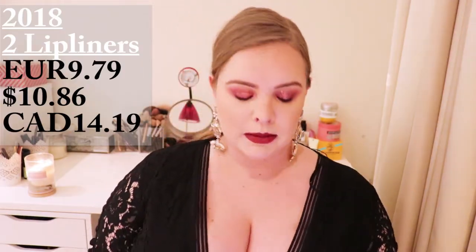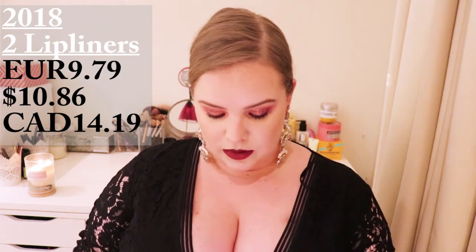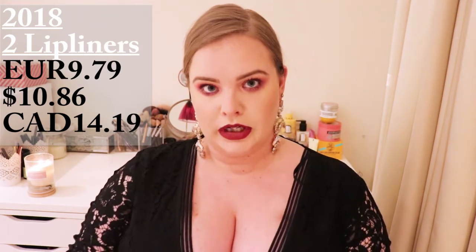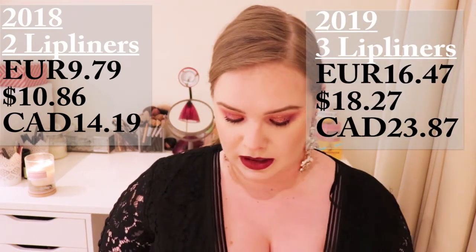Last year I used up two lip liners and it was €9.79 worth. Whereas this year I used up three, and it was €16.47. So I actually did better this year than last year. So what did I use? These are the three. I'd only repurchase one, but I don't need to because I already have it.